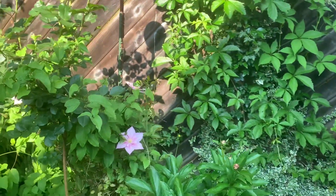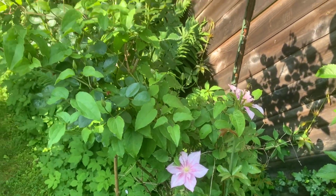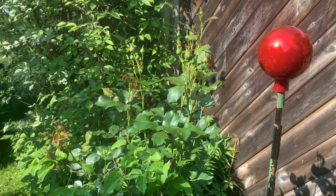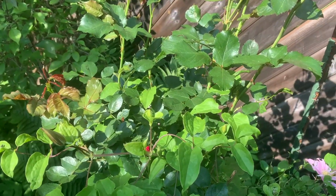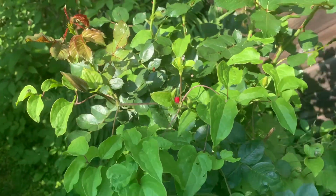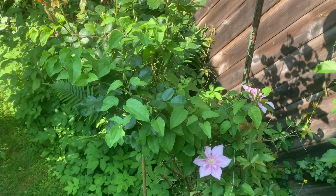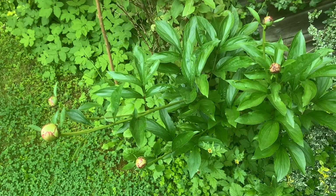Moving along, we happen upon a clematis growing in the rosebush. Is it clematis or clematis? I've heard both, but I'm gonna go with clematis. The rose is a little darker pink, and when they bloom together, it's so beautiful. And a peony that's about 2 weeks from blooming.